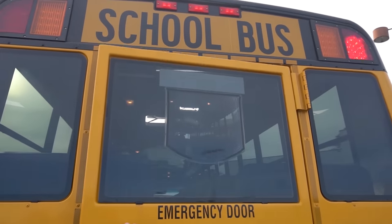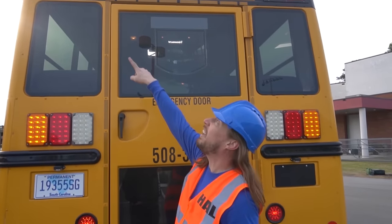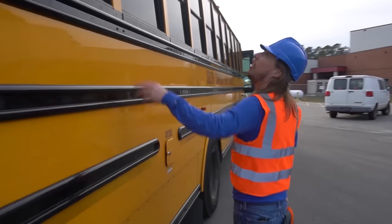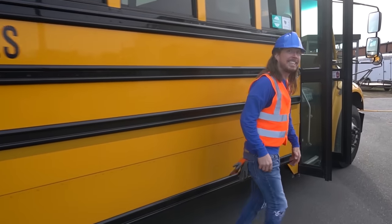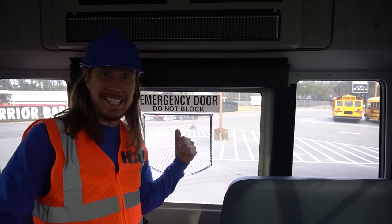Oh yeah, that was really awesome there. Sweet, look, they've even got flashing lights on the top. Those are really cool. Come on, let's walk around this way. Oh, check out all these cool windows. Those are really awesome. All right, well, let's go inside, come on. All right, my friends, we're in the back of the school bus beside the emergency exit door.